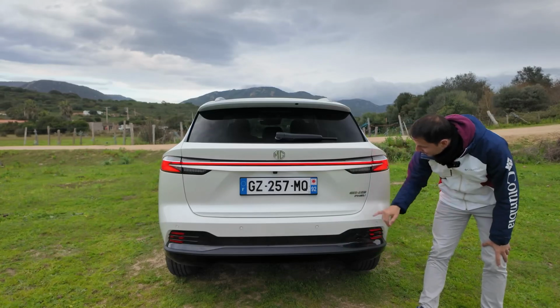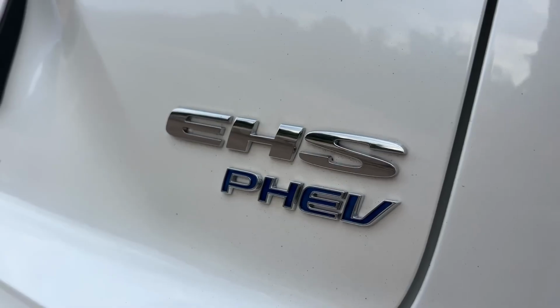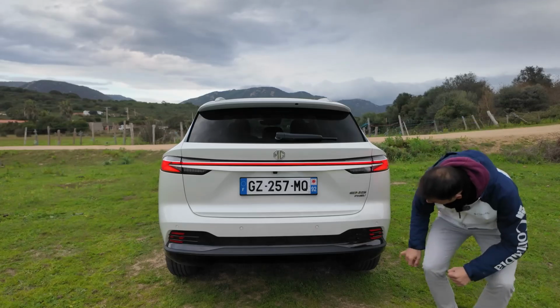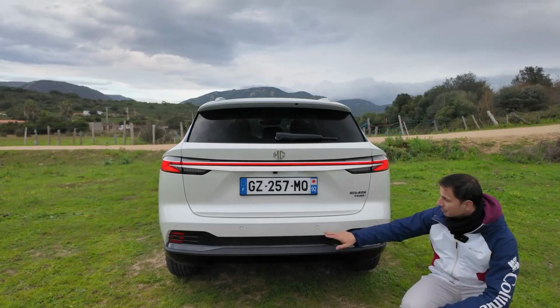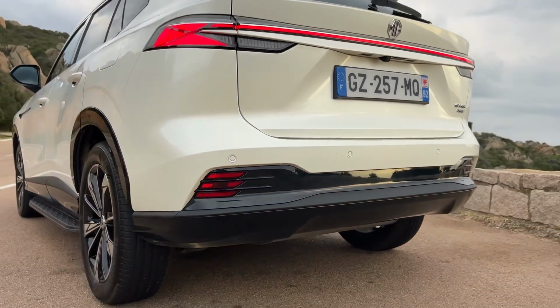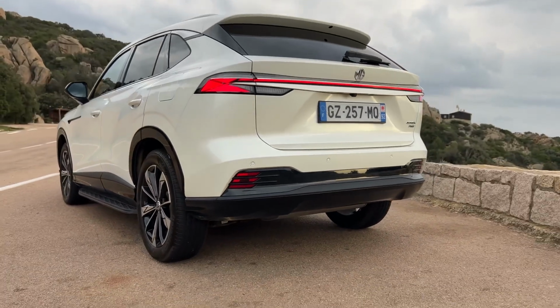This carbon imitation, as I was telling you, the HS, with the plug-in hybrid electric vehicle, which is noted here for now. Only plug-in hybrid electric vehicle versions on this car. We have reflectors a little lower on the end. Same, the sensors here, proximity, and a rather well-made diffuser. I like it, frankly, it's not bad at the trunk level.